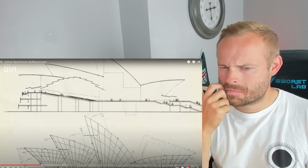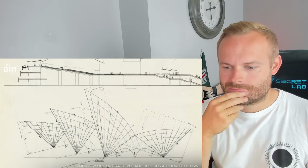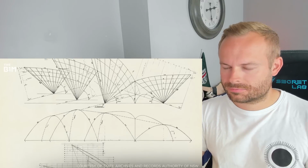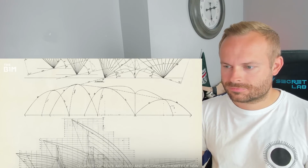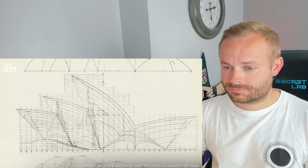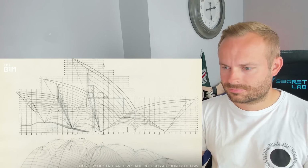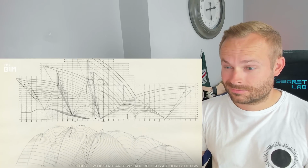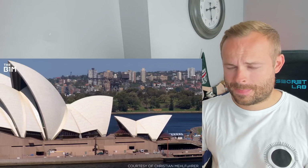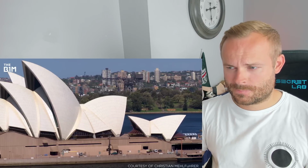With an initial budget of $7 million Australian dollars and an expected completion date of January 1963, the push to begin construction without a finalised design and before solving crucial structural design challenges caused the project to be delivered 10 years behind schedule and more than 14 times over budget. Its final cost was 102 million Australian dollars.